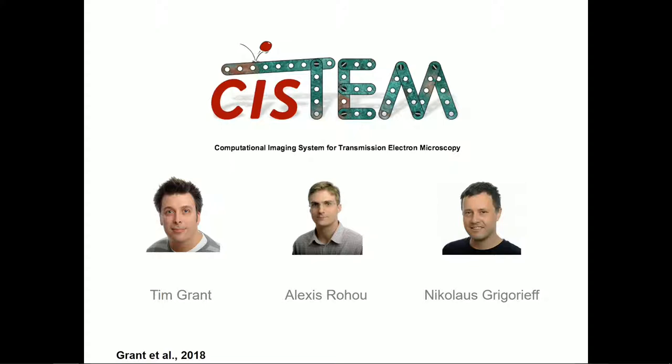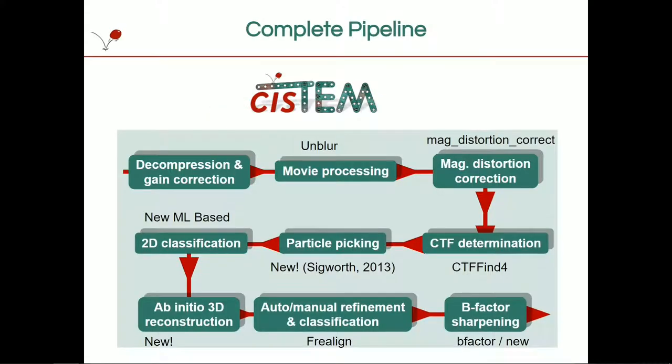And it came about through a collaboration of myself, Nikolaus, whose lab I was in, and Alexis Rohou, who was also in the lab, and he's now at Genentech. What we had noticed is that through all the different methodological work that we had all been doing, we had steps for most of the whole workflow for single particle cryo-EM processing. So we thought, why not join these up, put it into a nice interface and have a program that will do everything. And that's exactly what we did.